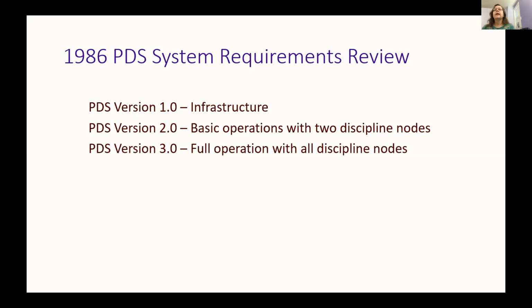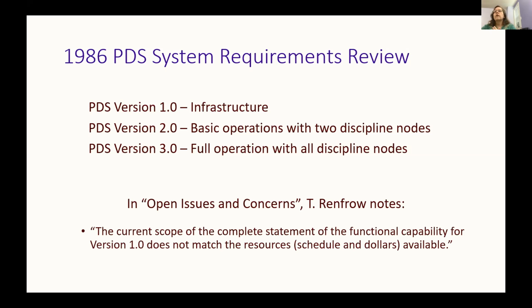support in place. In the final presentation of that successful review, project manager Tom Renfro produced a list of issues and concerns, the very first of which was: the current scope of the complete statement of the functional capability for version 1 does not match the resources available, which is an interesting precursor. And I'll add this quote from a subsequent page for my PDS colleagues. And remember, this is 1986, 4 years before there actually is a PDS. Node personnel are already overextended.